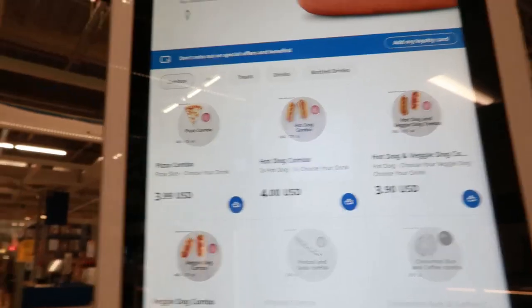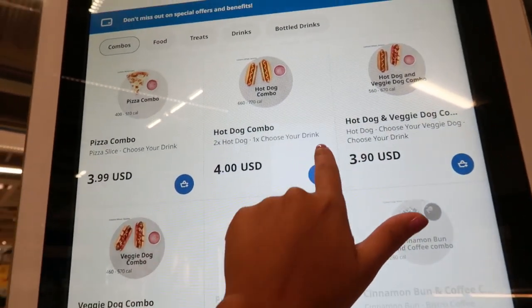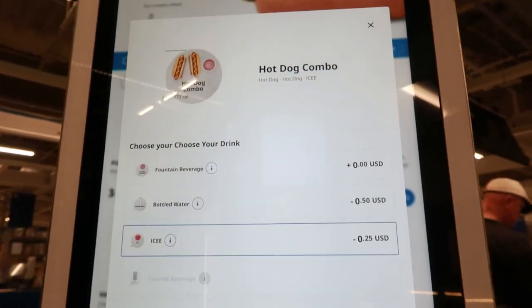That's all we needed. Said it didn't have churros. What? This is IKEA, not the restaurant. This is what I like to get. This is my go-to right here. I always like the icy. I always love to get me an icy.